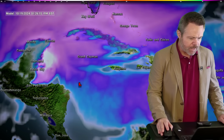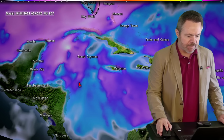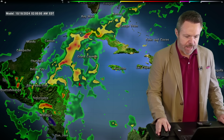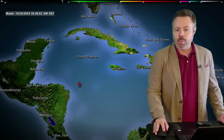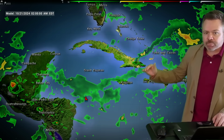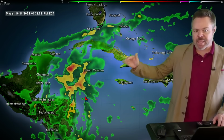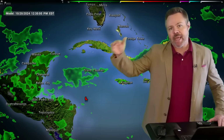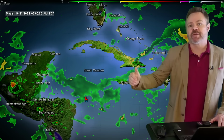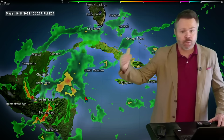If I switch over to the NAM model, just to give you an idea real quickly on the NAM for what this could bring. If we look at this, it's a little bit more broad of a system, and it would actually bring more rain to Jamaica and the Cayman Islands a little bit longer, especially the Cayman Islands. Still can't rule out, just like we had yesterday in Jamaica, pockets of very heavy rainfall, nice tropical downpours.